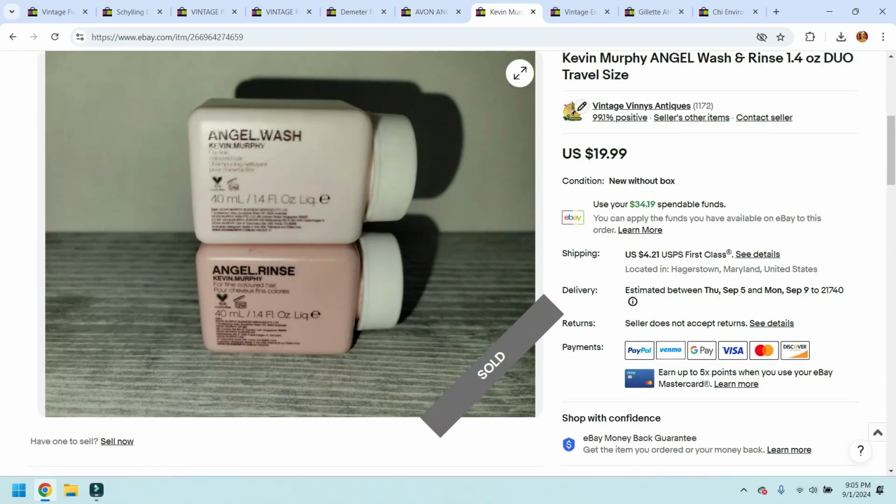These I picked up at one of the local peddlers malls that we have here. It's called Angel Wash and Angel Rinse by Kevin Murphy. Never heard of him before. So I want to say I paid $4 for both of these. And they did sell for full asking price of $19.99.